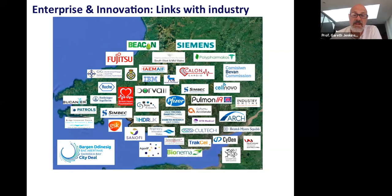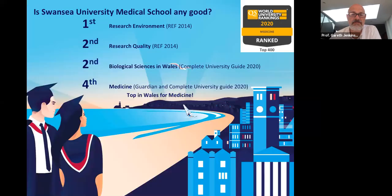So these are some of the companies that the medical school works with. If you looked at other schools and colleges in the university, they would be working with all sorts of other companies as well. Some of these are very large industrial pharmaceutical companies, and many of them are small, vibrant enterprises which are developing in South Wales around the healthcare sector.